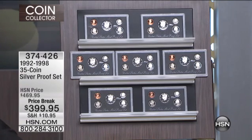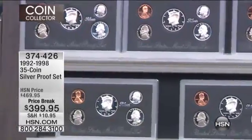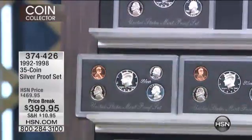Basically, you're looking at $49.95 a set. $49.95 a set is really what you're looking at in here, when every single one of them basically has one coin that's worth more than that.